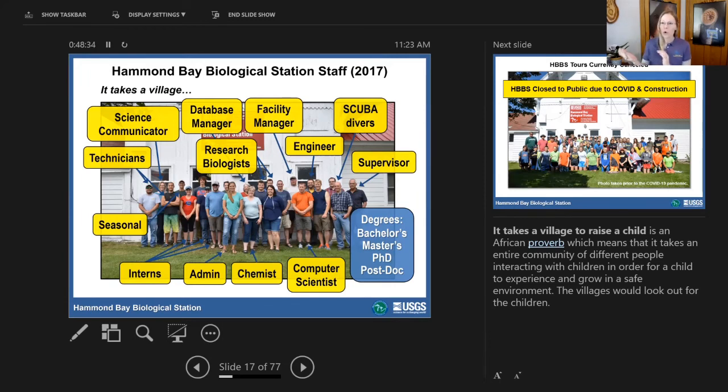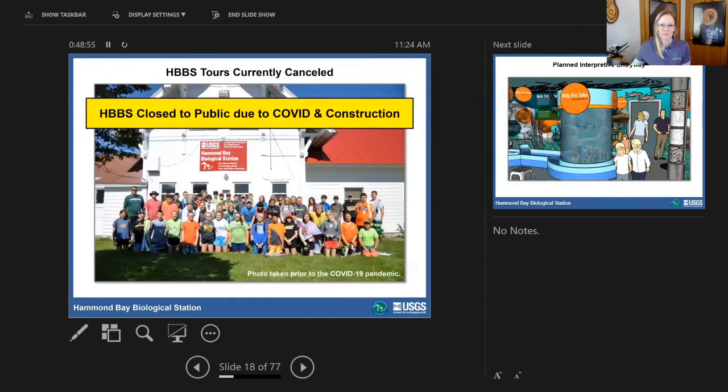So we know we are successful with our control program when we see valuable fisheries in the Great Lakes and healthy fish populations. And currently our fisheries in the Great Lakes are highly valuable. They are valued at over $7 billion, with a B, $7 billion each year. And sea lamprey control is a big part of that.